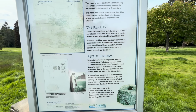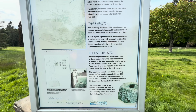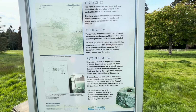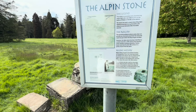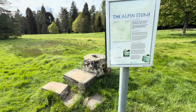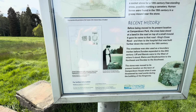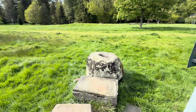Recent history. Before being moved to its present location in Camperdown Park, the cross base stood at a bend in the road on top of a small mound. It gave its name to the road King's Cross Road, which is one of the streets in Dundee, and then to the hospital that was built further down the road in the 19th century. There is a hospital called King's Cross Hospital in Dundee. The cross base was also used as a boundary marker before Dundee expanded in the 20th century. Liff and Benvie were to the west where it stood, Mains of Strathmartin to the northeast, and Dundee to the southeast. The stone was moved to its present location on the lawn in Camperdown House when it was threatened by roadworks during the building of the Kingsway, which is a major road that goes through Dundee.